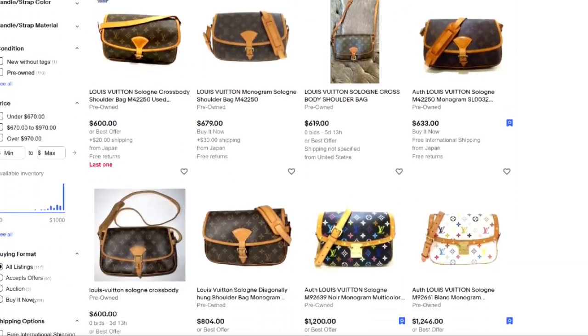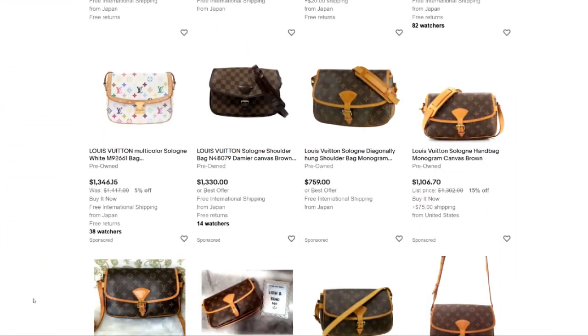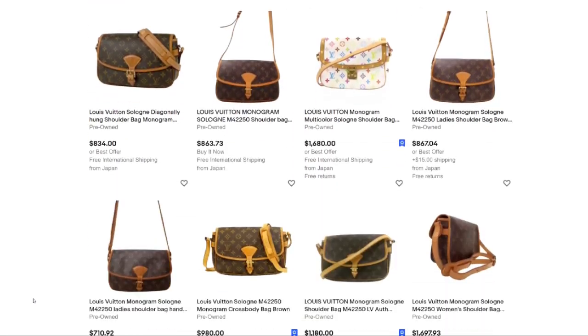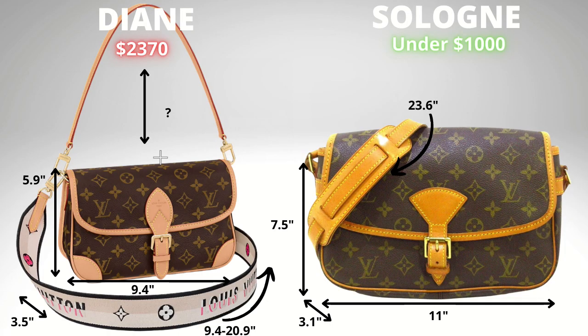So here are the current prices of this bag on eBay. This bag was mostly produced in monogram canvas, but there are some limited edition multicolor Blanc and Noir bags being sold too. Now the price seems to have risen since the release of the Diane. So let's compare the two.